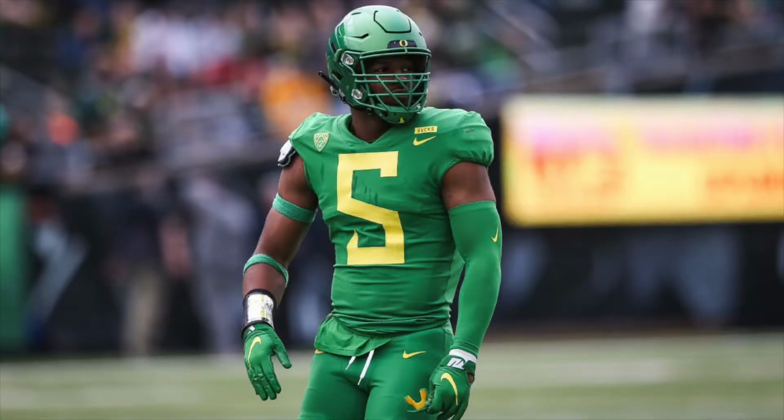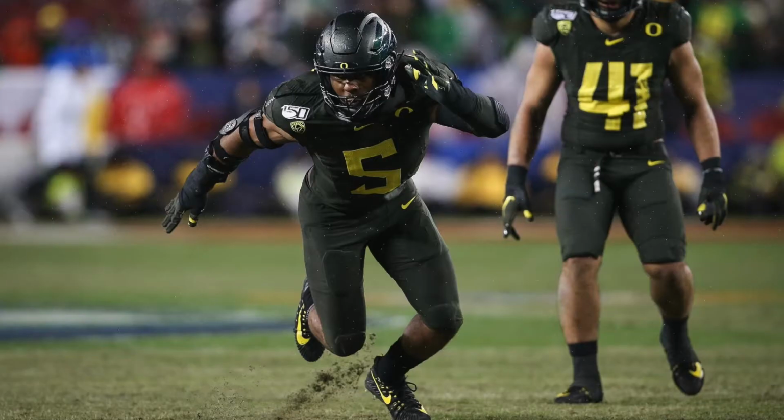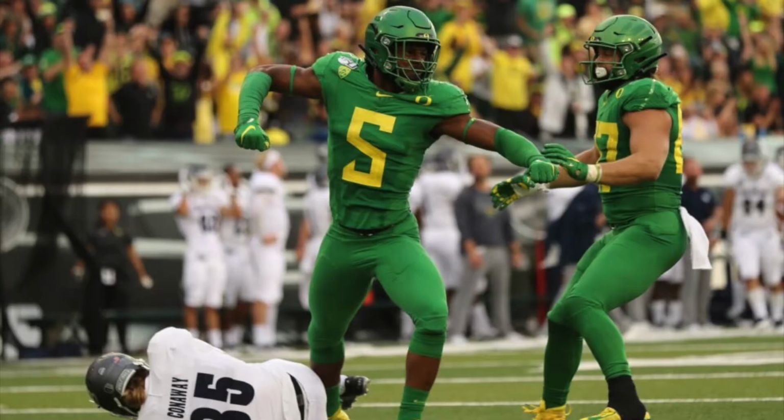If you're not familiar with what we do in these videos, we take a look at some of the top prospects in the upcoming draft, leading up to the draft, and break them down, see what shows up on tape to give you an idea of what the player's like, what their strengths are, what the potential weaknesses are, who they compare to, and how they might translate into the NFL. So let's not waste any more time. Let's get into the tape. Let's take a look at Kayvon Thibodeaux.